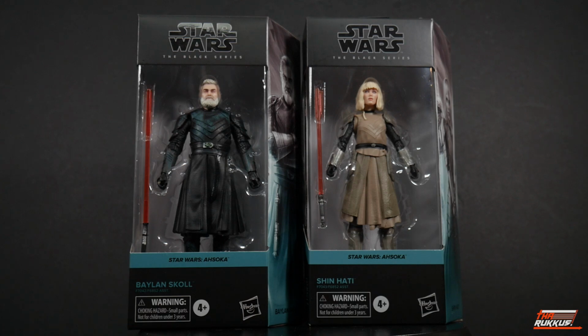The reason that I actually pulled these two out to review is because they were highly anticipated from the Ahsoka series, probably the two most anticipated figures from that series. I know Baylan Skoll was, and it's been a minute, so the figure's been out there. People have been reviewing it, so you all probably already know what the big caveat with both of these figures is, and that would be the size issues.